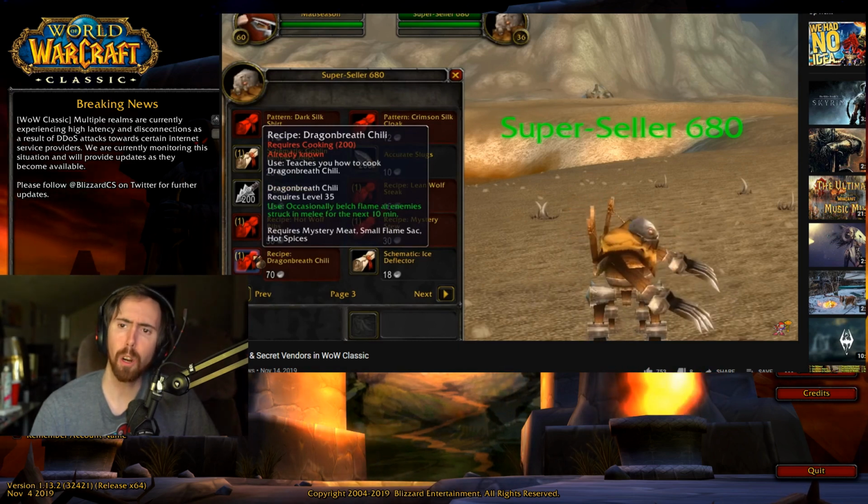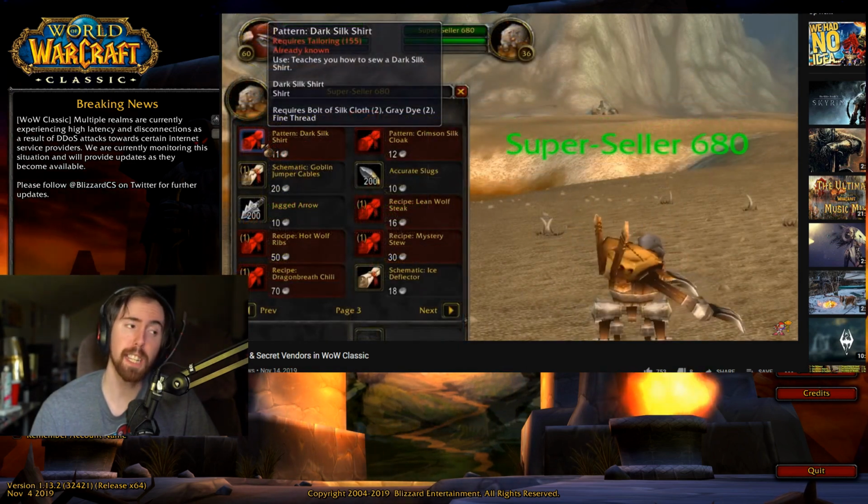This gives you a chance to breathe fire on enemies for some extra damage. It's 50 DPS. It's not a lot.